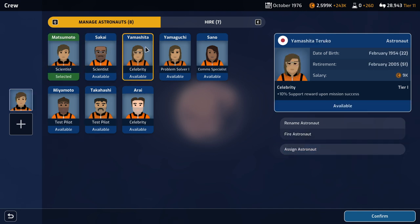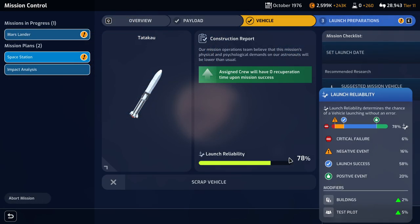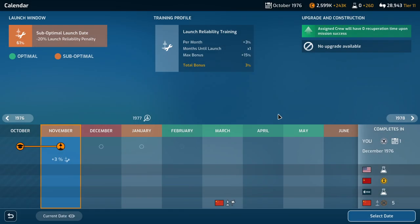Okay, who else is retiring soon? Or sooner? This Miyamoto test pilot, +5% launch reliability. Actually, we'd like to fire him because 14k and doing the same as this 12k one. But okay, let's go with it. Launch reliability 78%. I still think that's job one, making sure that the launch is reliable, so we'll continue working on that. And we'll wait until February.